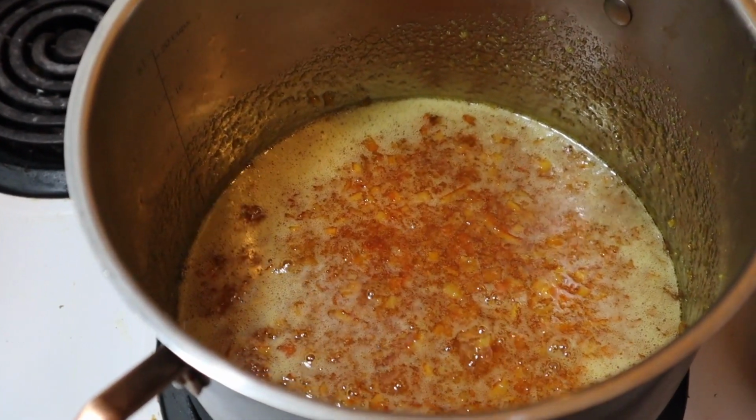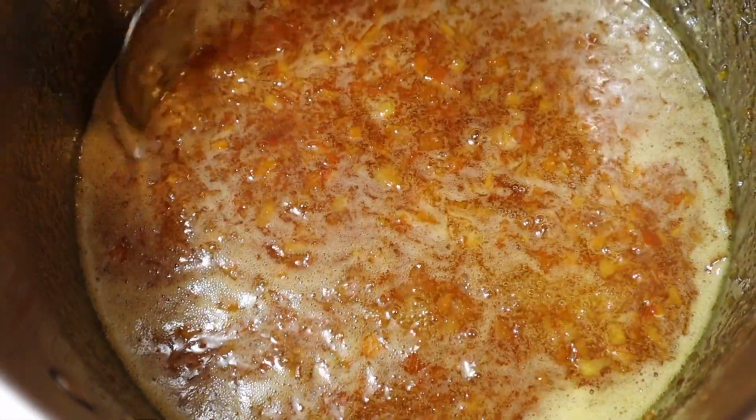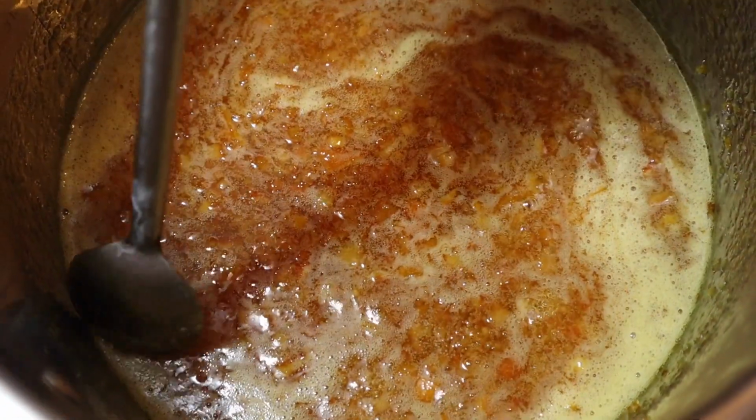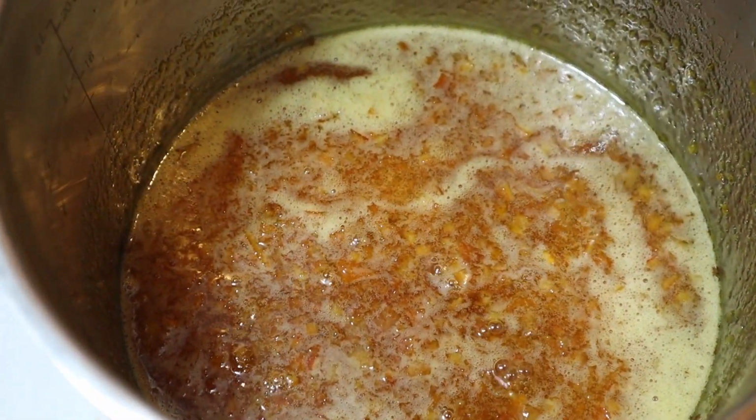Okay, so it's been cooking down for about 3.5 hours, and as you can see, it's already beginning to get thicker and more jelly-like. So I'm going to lower the heat even more, let it cook for another half an hour, and then let it sit to cool.